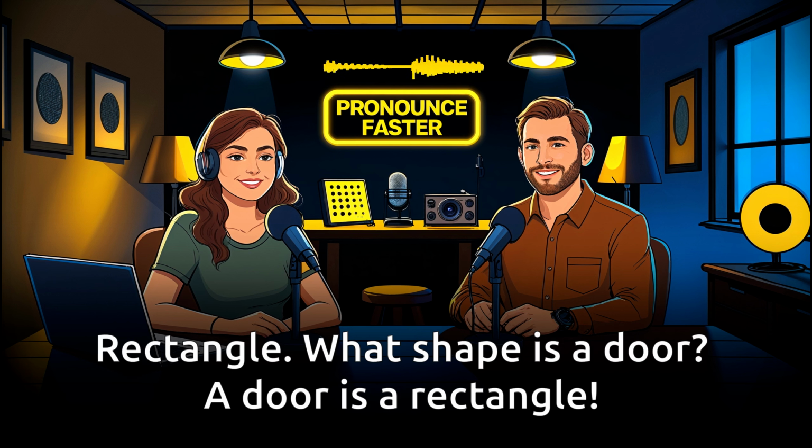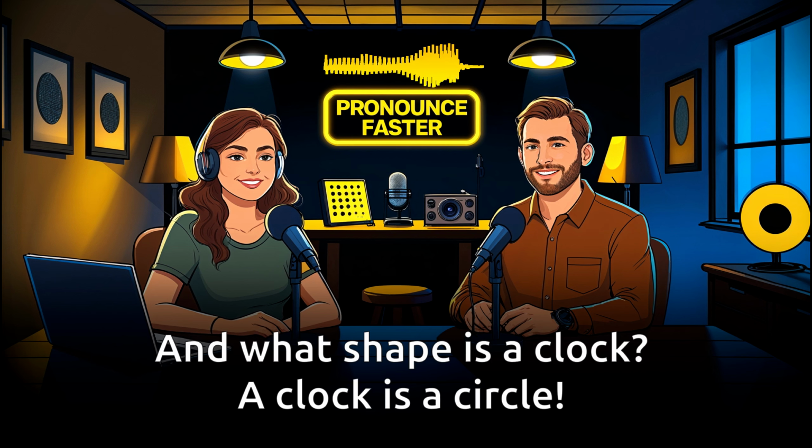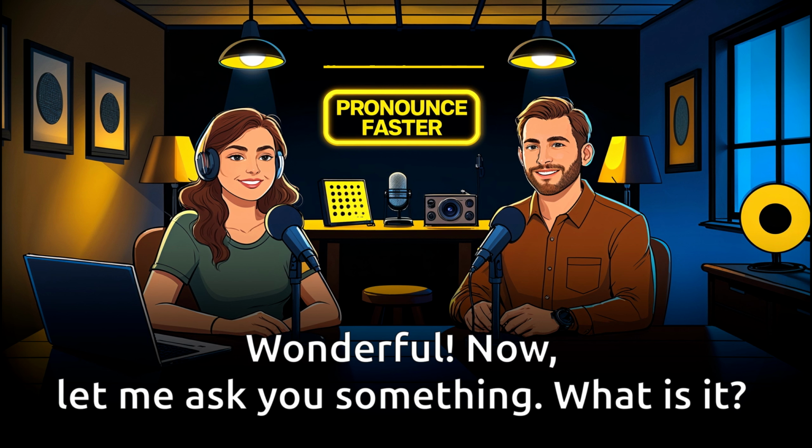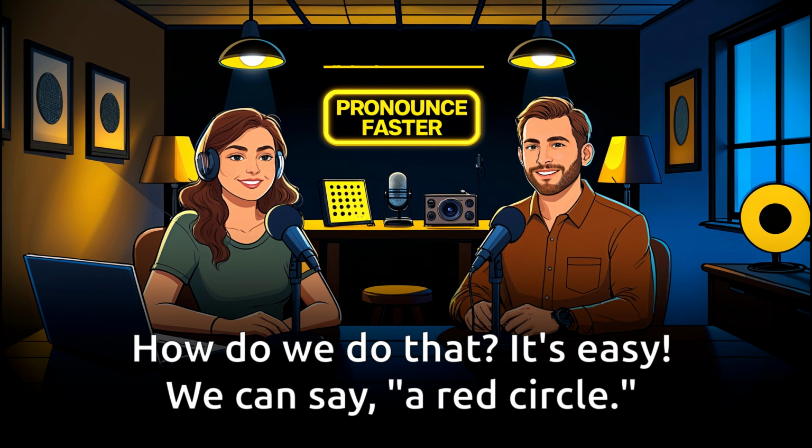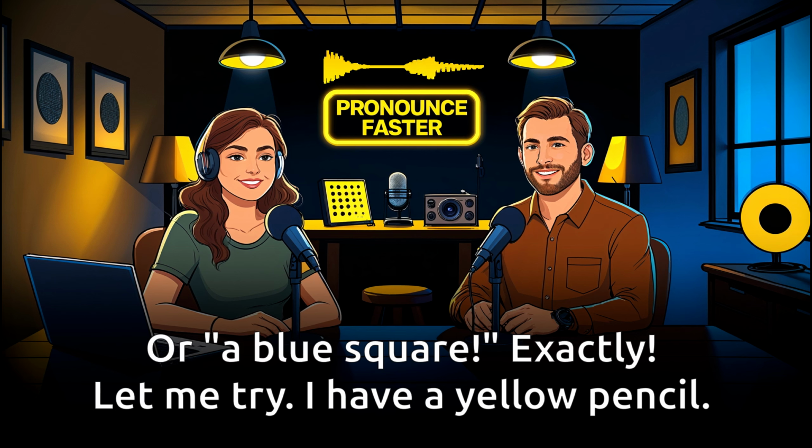What shape is a door? A door is a rectangle. And what shape is a clock? A clock is a circle. Wonderful. Now, let me ask you something. What is it? Can we use colors and shapes together? Oh, yes, that's a great idea. How do we do that? It's easy. We can say a red circle. Or a blue square? Exactly.